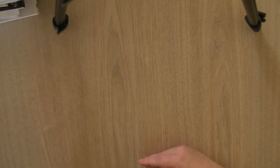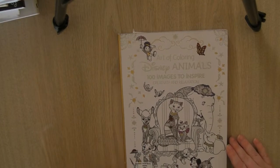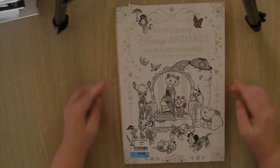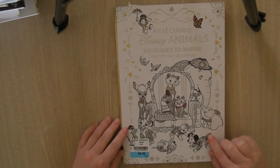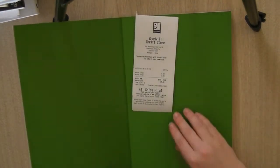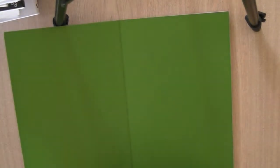And then this one, I was so lucky I found this at the Goodwill. I paid, actually it was 50% off, so I paid $2.25 for this book. You can see here, it's Art of Coloring Disney Animals, 100 Images to Inspire Creativity and Relaxation. I've been looking at this on Amazon for a while, and they're fairly expensive. So, oh no, it wasn't half price. Here's my receipt. It was $4.50, but that's okay. I certainly don't mind spending $4.50 on this.